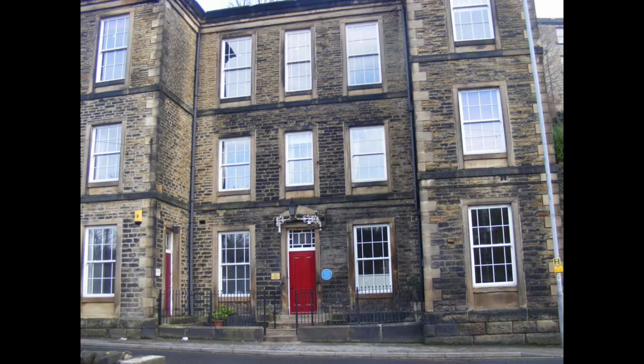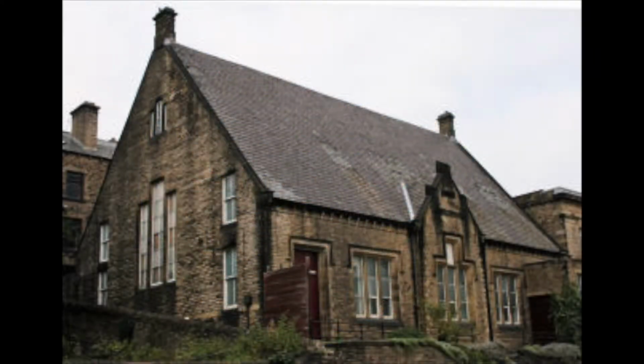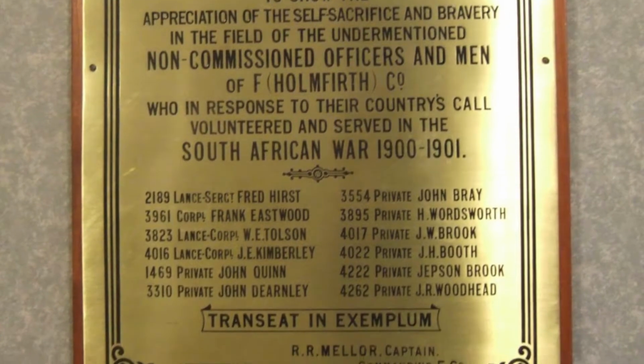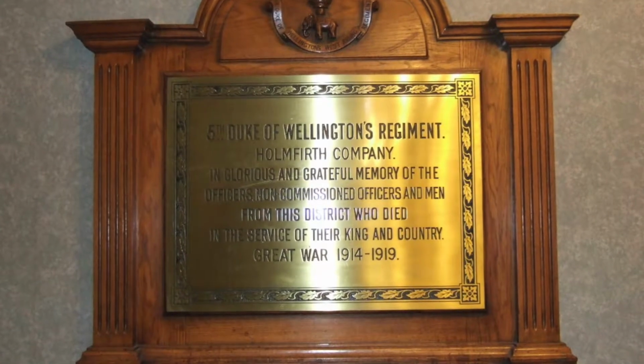The first home of the volunteers was in the Druids' Hall on Station Road, known today as the Masonic Lodge. They stayed here until 1891, when the new drill hall on the Huddersfield Road was completed. This drill hall passed into the ownership of Holmfirth Parish Council in 1947, when it was renamed the Holme Valley Civic Hall. To be seen in the Civic Hall today are plaques commemorating sacrifices made by the volunteers in the Boer War and in the First World War.